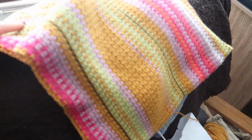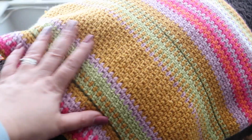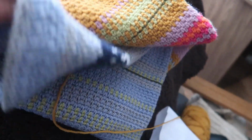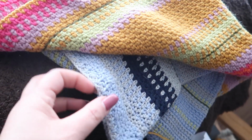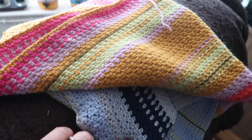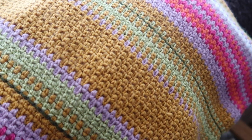But you can see it's turned into quite a big blanket as it transitions. And I've become so much better at doing my stitches that, if you saw the video of how I started this blanket, the beginning is a bit of a mess. So I'm debating that once I finish this, I might undo the first month and redo that. But I just love how that's turned out.